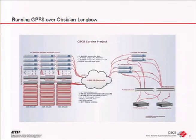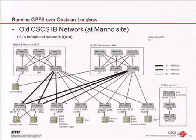And this, in fact, is a slide showing the store file system. It, again, is modular in nature. The project file system's based around IBM and LSI hardware, whereas this one's based around DDN hardware. But there again, it's modular in nature.